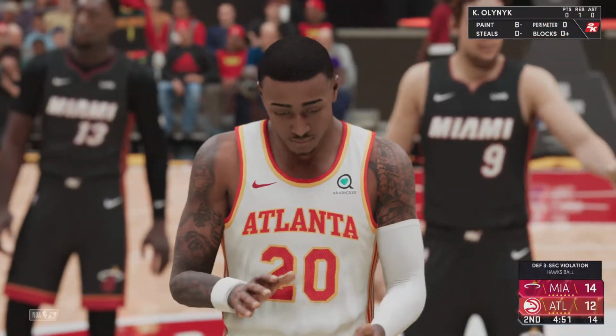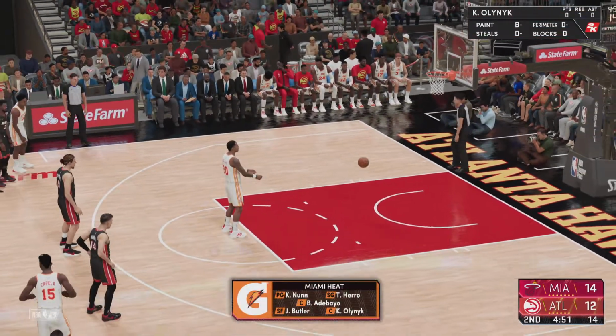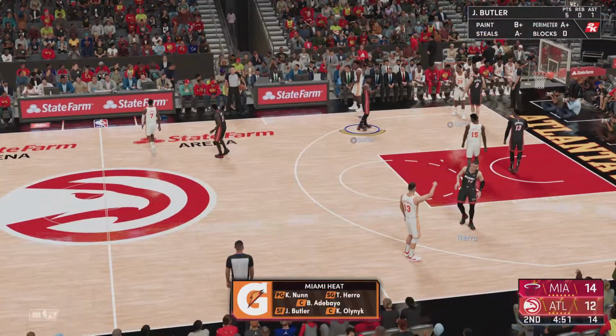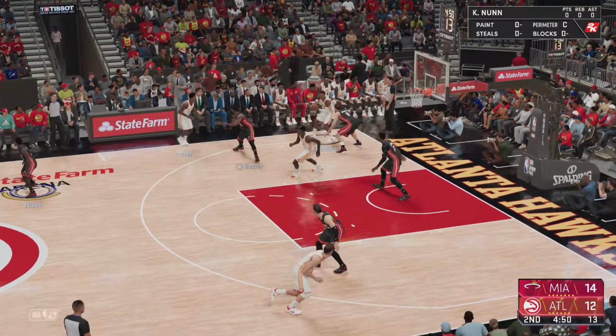Setting the floor for the Heat. Herro and Butler are the wings. Bam Adebayo is out there with Kelly Olynyk, and it's Nunn in at the point. And the technical free throw missing that time. They'll retain possession here, however.